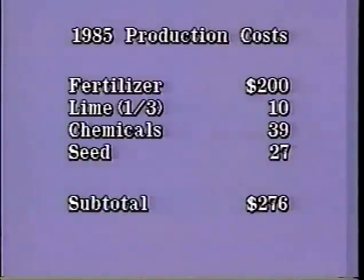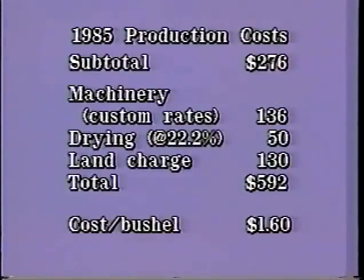Annual production costs for Herman's high yield area are considerably higher than average. But with 370 bushels per acre, the out-of-pocket cost per bushel calculates to only $1.25 per bushel. These costs are based upon University of Illinois data for custom rates for field operations. Even if we add a land charge of $130 per acre, the production cost comes out to only $1.60 per bushel. There's still profit to be made in corn production with these kinds of high yields.